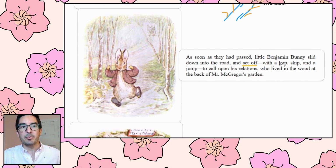He set off with a hop, a skip, and a jump. So these are all kinds of jumps. So a hop is a small jump, a skip is like with one foot, and a jump is a real jump. And we often use this phrase with a hop, skip, and a jump. This is a pretty common phrase just meaning going quickly, or maybe when someone does something and they're excited or happy. Like if a student is happy to go to school, maybe you could say, he walked to school with a hop, skip, and a jump. And if you say that, you know he's excited. Okay?